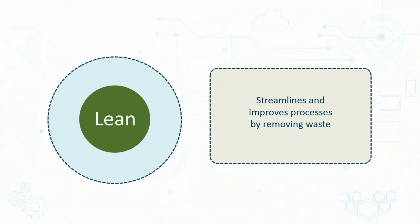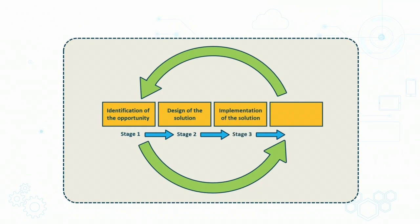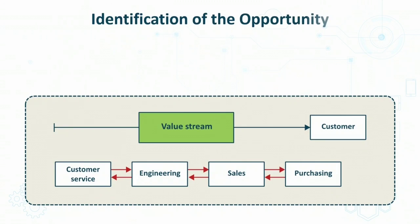In implementing Lean, having an understanding of the thinking and philosophy is as important as knowing how to use the techniques and tools. An organization moves from identifying waste to eliminating it through 4 stages of the Lean methodology: the identification of the opportunity, the design of the solution, the implementation of the solution, and finally, continuous improvement. While Lean provides powerful tools and processes, it is more about people than about tools.